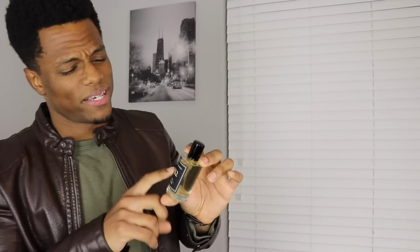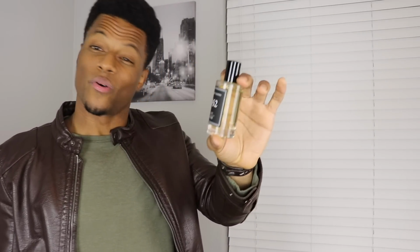Now, if you don't care about clones, then whatever. But in this case, I can dig it. It's a lot cheaper than the Chanel. It smells like it, and Chanel will be okay. They're a large designer house. They'll be okay. So that is, again, they call it 452 from Federico Mahora / Fragrance Freaks.